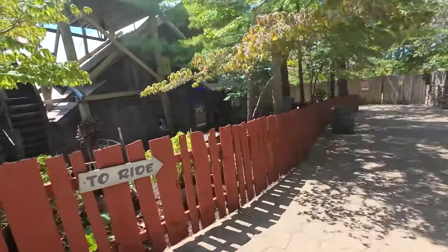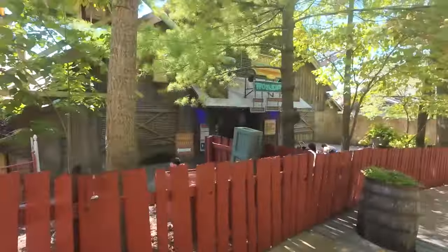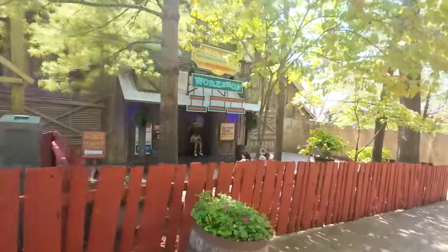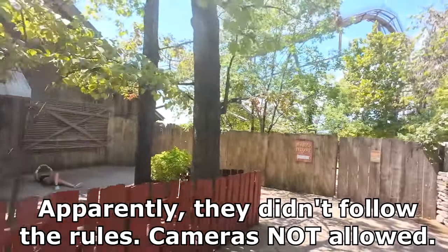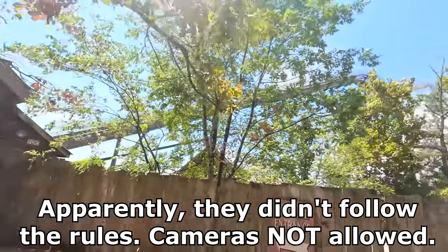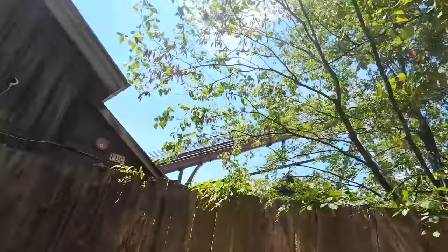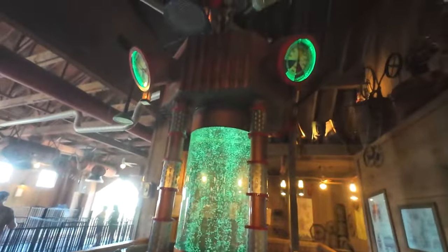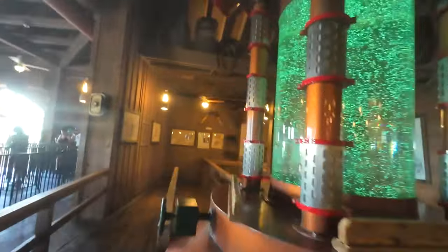I'll get some footage after we ride and hopefully as well as while we ride. I have seen others that have filmed their rides, so I don't think it'll be a problem. And there is the coaster looking through the trees. Guys, check this out in the queue. This is pretty cool. Everything is themed so well here.